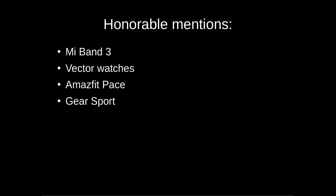Okay, honorable mentions. Mi Band 3, yeah. It's not like a watch, it's more like a band, but still, it can be a replacement. Vector watches, they've been acquired by Fitbit, so maybe, I mean, if you find one for a good price, I'd get it, I guess. Amazfit Pace is just another watch from Amazfit, but it's bigger, so I didn't put it here. And the Gear Sport.